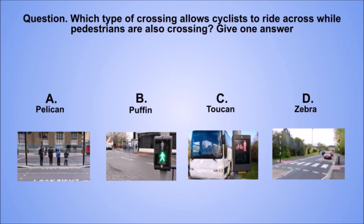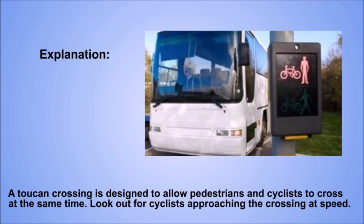Question: which type of crossing allows cyclists to ride across, while pedestrians are also crossing? Give one answer. A. Pelican. B. Puffin. C. Toucan. D. Zebra. The correct answer is C. Toucan. Explanation: a toucan crossing is designed to allow pedestrians and cyclists to cross at the same time. Look out for cyclists approaching the crossing at speed.